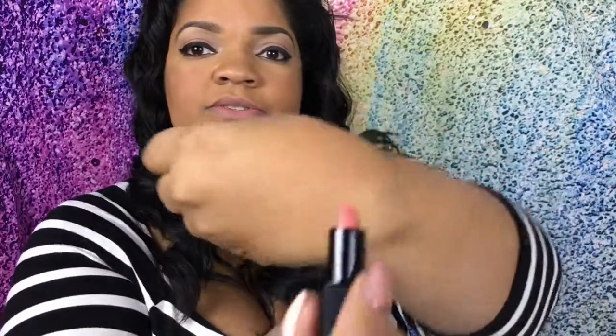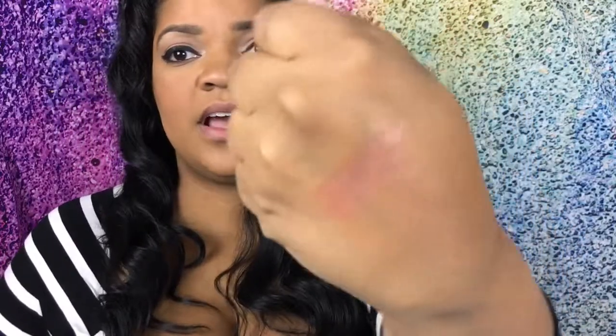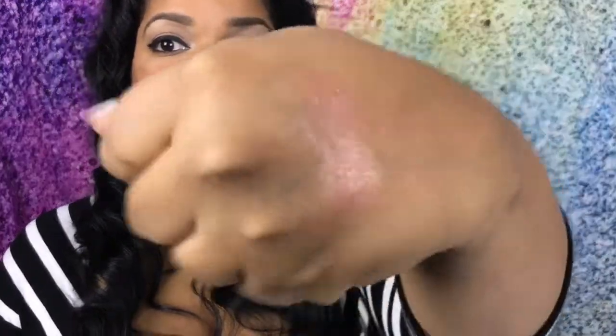So this is it here, and we'll do a swatchy swatch. So it's nice and nude. Damn, this is more like a lip balm. Seriously? I was so hyped because of the name, and this is like a freaking lip balm. I mean, it does have gold reflex in it. Alright, let's go ahead and put it on.